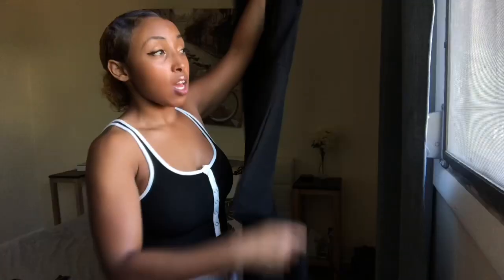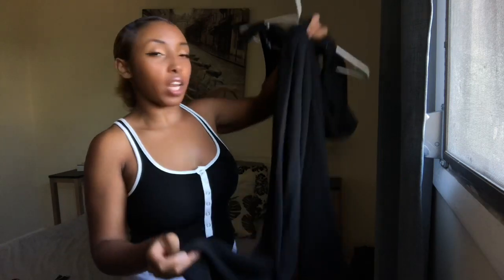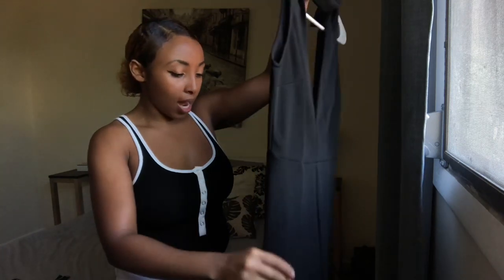And the back is really cute. The material is very thick. The bottom is the only thing I have an issue with. It's too flowy. It's like a flare out jumper, and you just have to wear heels with it. Hope to God it does the trick. But overall, this is really cute, very adorable.